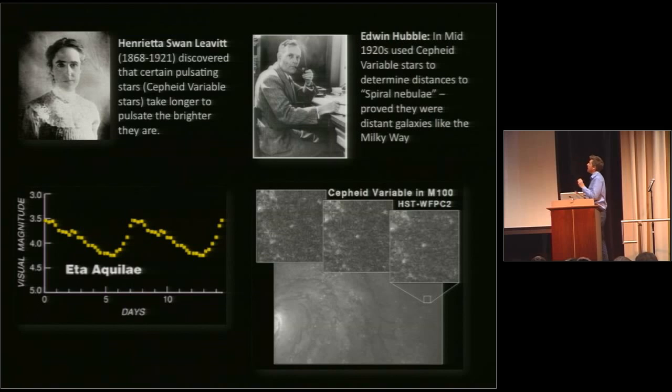And Edwin Hubble, in the mid-1920s, used Cepheid variable stars to determine distances to these spiral nebulae. And he actually showed that they were not nebulae, not clouds in our own galaxy, but distant galaxies, just like our Milky Way, full of stars. Here are some of these Cepheid variable stars in M100, a nearby galaxy, from the Hubble Space Telescope. They pulsate like this, and you can determine that these things are distant.